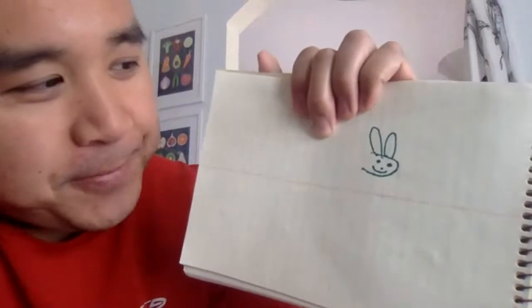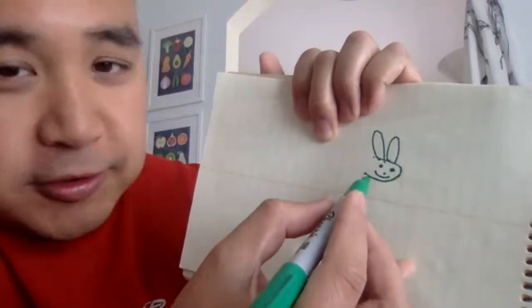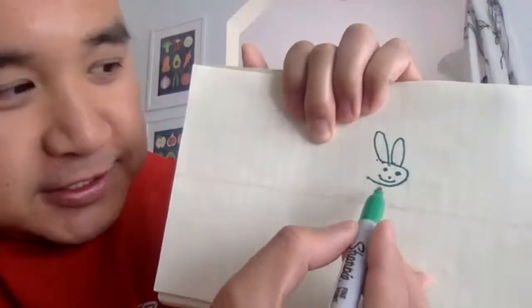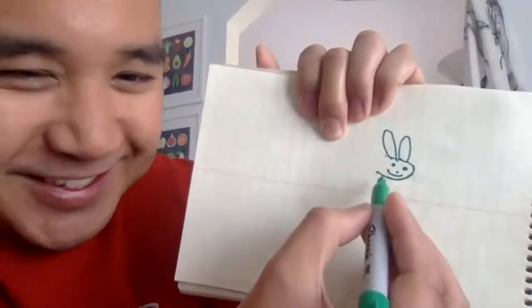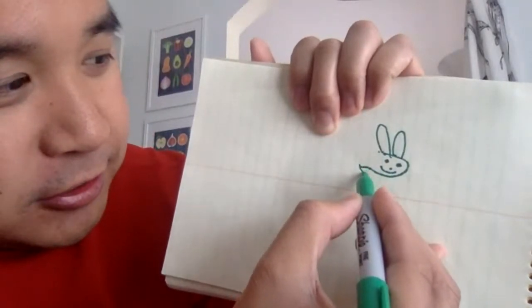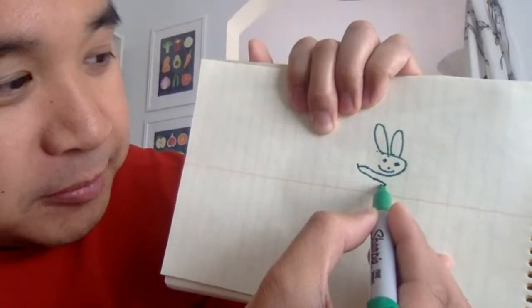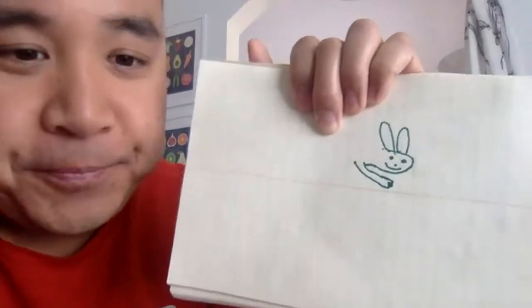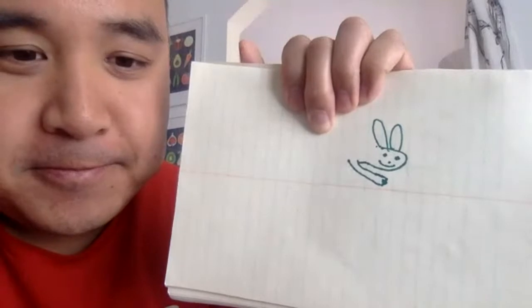Got it? Next thing you're going to do is draw a little bit of the body and then one of the arms. So watch this. Hopefully I can draw it sideways. You're going to draw it just like this, and then draw an arm like that. Make the paw, give it a couple of little fingers there. Go up like that.